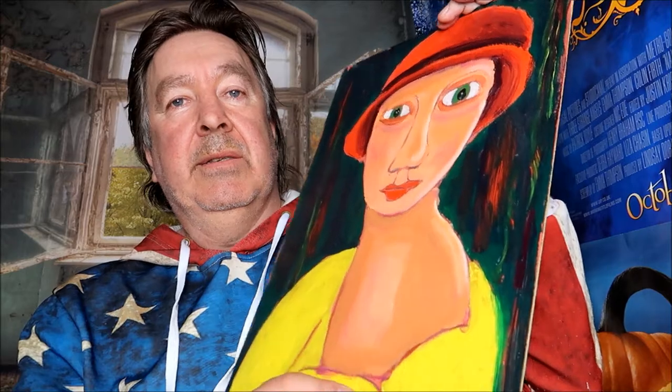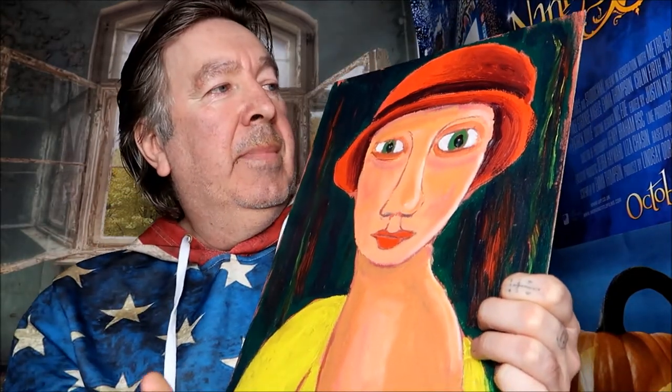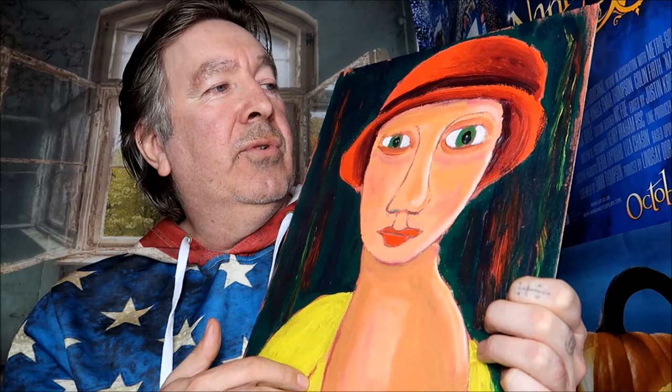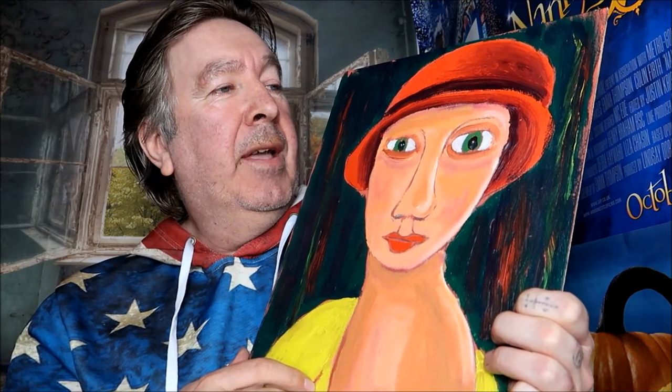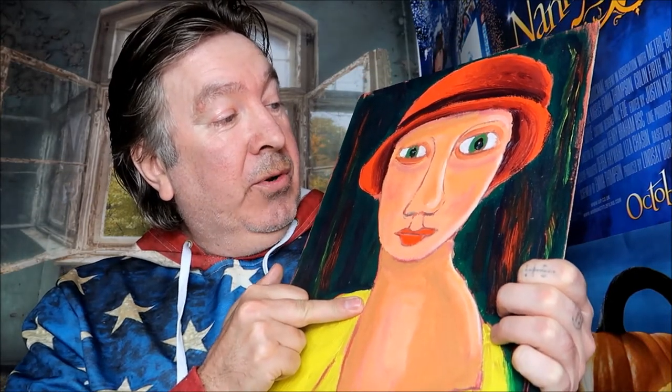But as it is, I normally sell them unframed, so it's easier to transport and it's also easier for the person to get their own frame. And all round, it's financially viable for everybody. So I recommend that you put this on at $24.99 to start with.